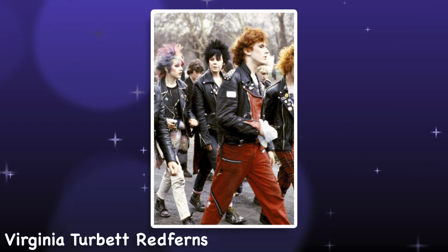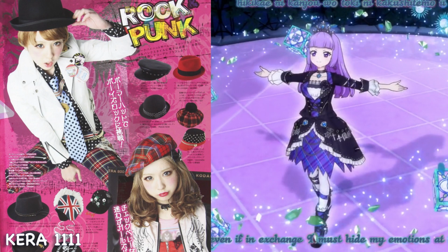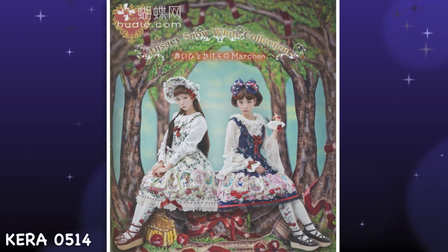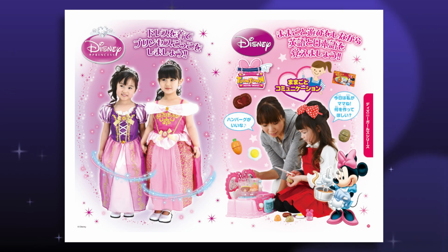Punk fashion has roots in the British punk subculture from the 1970s. The chains, studs, plaid prints, and distressed fabrics we see in LoLi GoThiC are all punk inspired. What Kayako didn't mention is that the brand was also inspired by Disney princesses, starting with Sumire's introduction to the cast. Although to be fair, this interview was for the Aikatsu movie, so it was too early for her to mention that shift anyway.